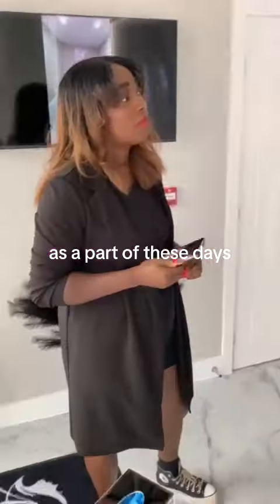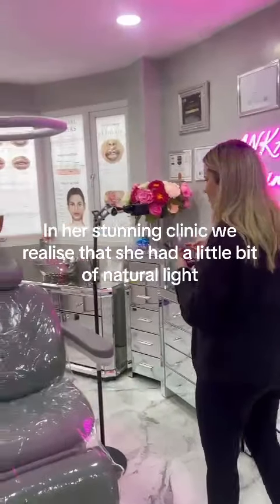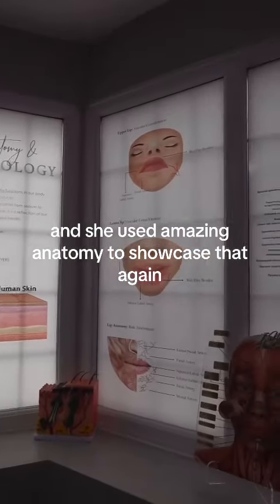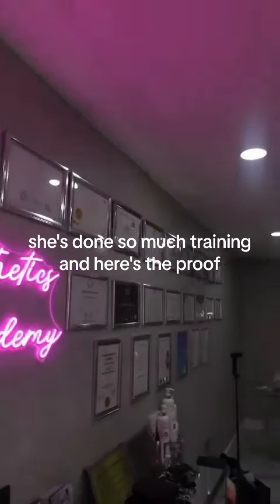As a part of these days, we love to go through the strategy and talk to you about what's working and what's not working. In her stunning clinic, we realized that she had a little bit of natural light and she used amazing anatomy to showcase that. Again, she's done so much training and here's the proof.